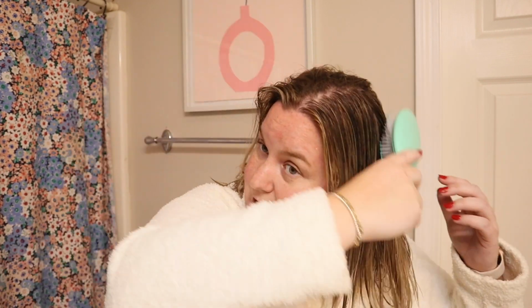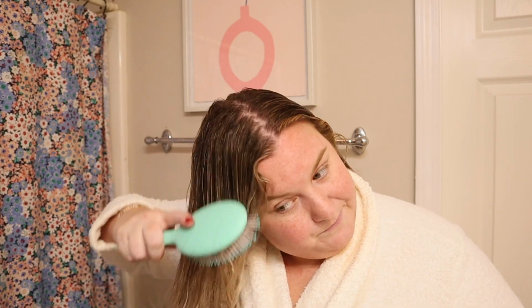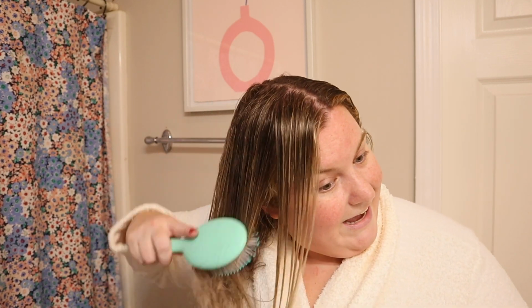Let's go ahead and brush out the hair. And I'm using this Conair wet brush that I got from Target. And I'll try to link everything down below that I'm using too. But I don't have a tender head at all. I could literally yank my head out and it wouldn't bother me, but I know that that's not good for my hair. So this brush has helped me not be as rough on my hair. I will say that.